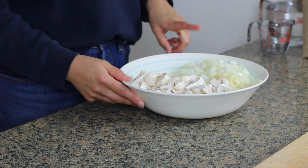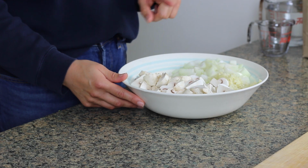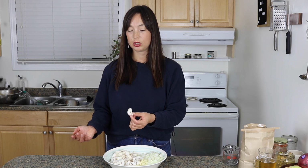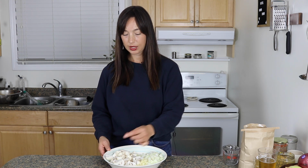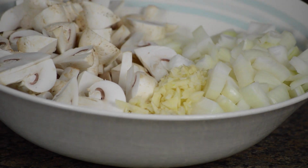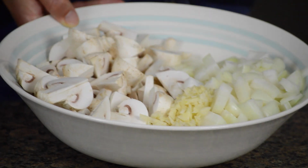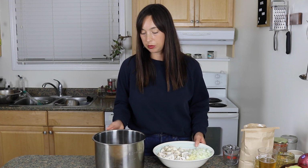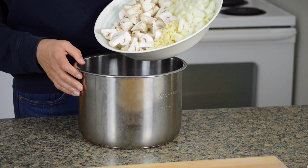What I have here is 3 onions that I've chopped. I have just shy of a pound of mushrooms that I've quartered, and I quartered them because I was feeding this to a child who doesn't like mushrooms. So I thought if we quartered them, then they'd be big enough to pick out, and it worked. And then I have a sizable quantity of garlic here. This was 4 cloves, but like I said earlier, I have really big juicy cloves right now. So 4 juicy cloves of garlic. All I'm gonna do is literally dump all of this stuff into the Instant Pot.